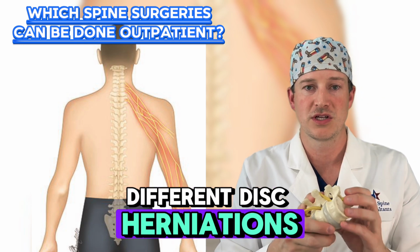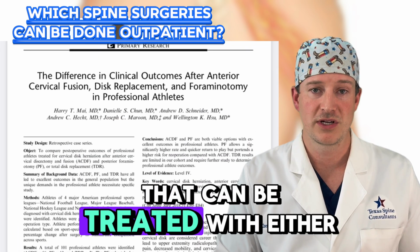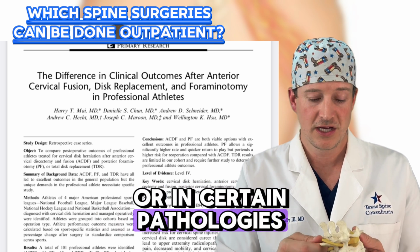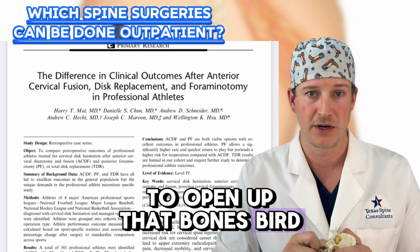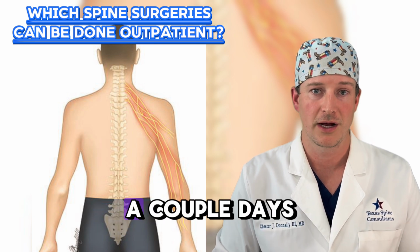Different disc herniations and bone spurs could pinch these nerves, and that causes pain. Many times that can be treated with either a disc replacement, an ACDF, a one-level fusion, or in certain pathologies, a cervical foraminotomy, a pilot hole in the back to open up that bone spur, to open up that nerve tunnel. That's a great surgery also. I'd let my patients go home that day with just a soft collar for a couple days after.